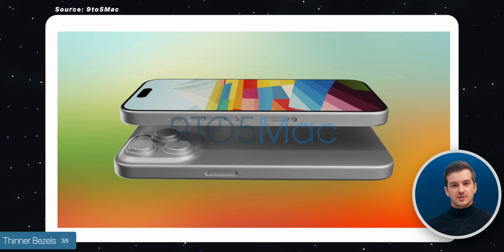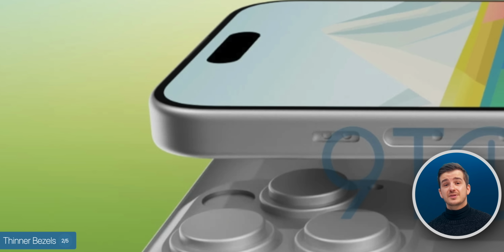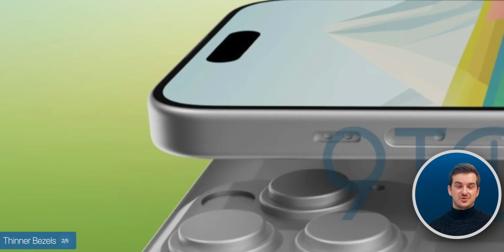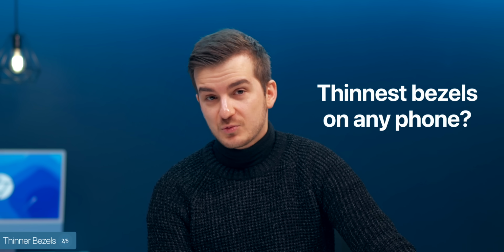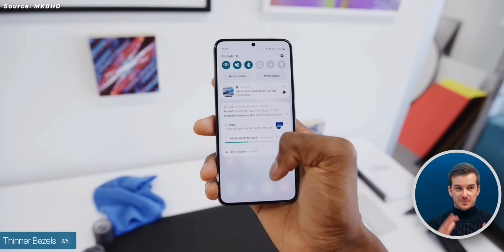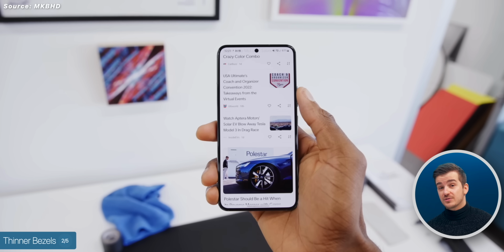Now, they don't really look curved to me, but I guess there is this slight lip coming from the frame that should protect the bezels in case you are to drop your phone, which is good. And I kept wondering, could these actually be the thinnest bezels on any phone? Well, possibly. The current bezel king is the S22/S23, so the non-Ultra models.